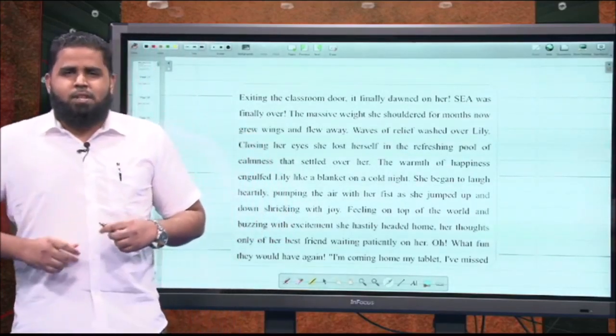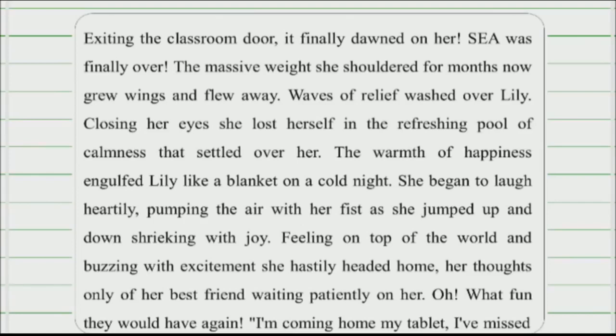So this is our first submission. We're going to take you to the screen now, and I'll read it for you as well. "Exiting the classroom door, it finally dawned on her. SEA was finally over. The massive weight she shouldered for months now grew wings and flew away." I love this expression. The weight, the expectation that the student had for months, grew wings and flew away. Very nice descriptive language there. It's not really a personification since human beings can't fly, but it is giving the expectation, or the weight, a quality that is not really physically possible, but we get the metaphor.